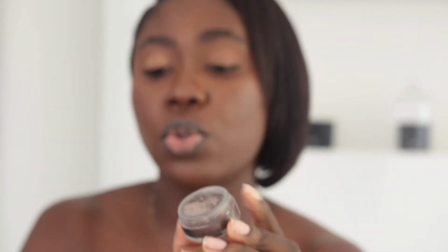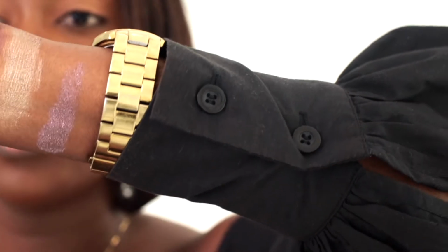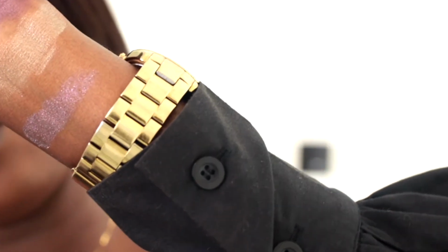This pigment is so beautiful. When you look at it, you think it's one shade, but it has a reflex of purple in it. That is First to Do.